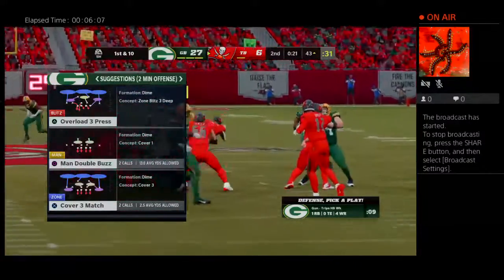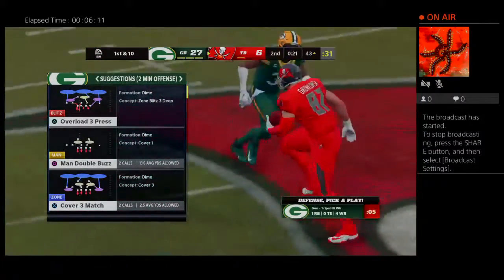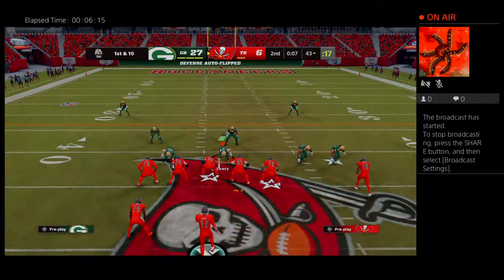Now that's the kind of big play you'd like to see. This first half, it hasn't gone their way, and they could use a shot in the arm, something to perk them up a bit. And they get one here in the passing game.